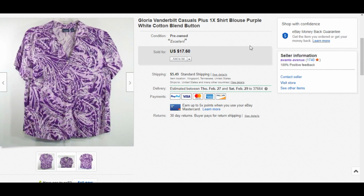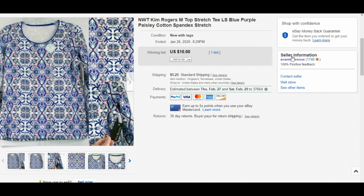Just a simple Gloria Vanderbilt casual plus size 1X. Pretty simple, and I did not sell it for the $17.60. I accepted an offer of $12, and buyer paid shipping. This is a new with tag Kim Rogers size medium. It was part of my clearance on auction, and I accepted it. Sold for $10 plus shipping.